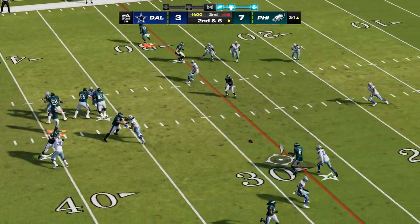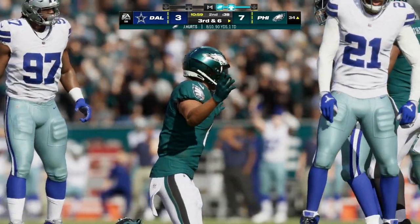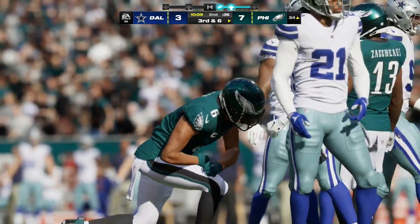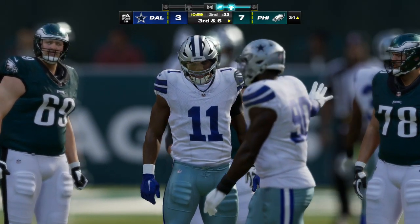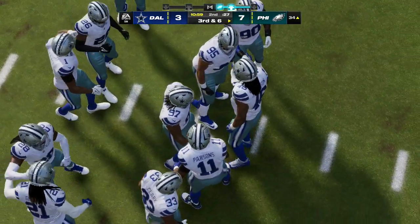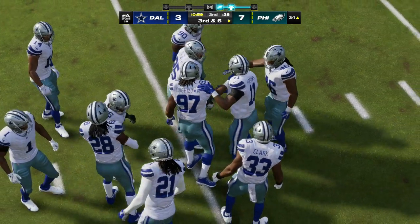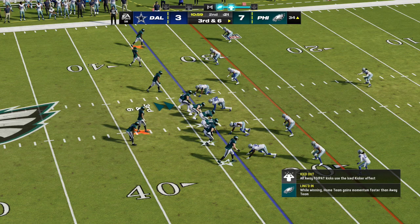Throwing is Hurts. And that'll be incomplete. Took a pretty good shot as he tried to pull that one in. Couldn't hang on, 3rd down. Looked like both sides were anticipating a quick throw there, and the defense was ready to jump in and deny it, and they did. 7th play of the drive upcoming here on 3rd and 6.